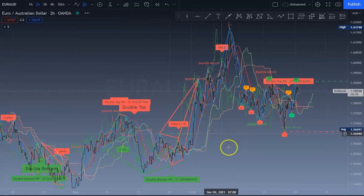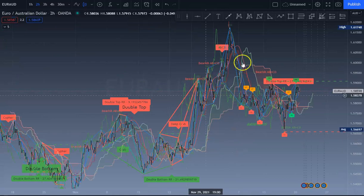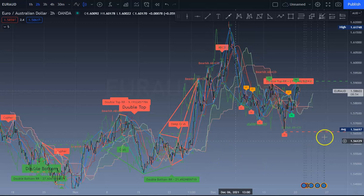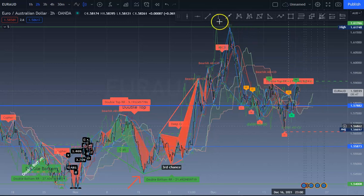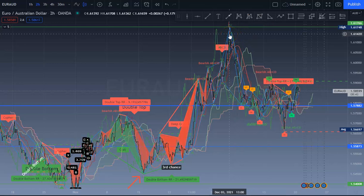Euro AUD. So we've had an open harmonic. It seems like it's just inside of it now. Yeah, it's been inside both of them. It's been trapped. Oh, it hit the point already. Did I already go over this? Yeah, I think I already went over this.